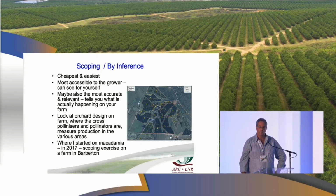This is where I started when I dipped my toe in Max for the first time in 2017, on a SAMAC farm in Barberton. We just looked at big solid blocks of Beaumonts. You have 3 solid blocks of Beaumonts together, and then on the sides of them you had 816s and 814s, and you could actually have a look between 2 blocks of Beaumonts at what you get, compared to the 816 side of the Beaumont, and moving forward from there.